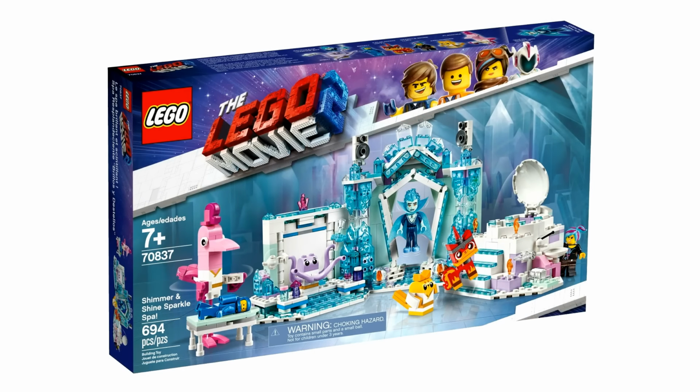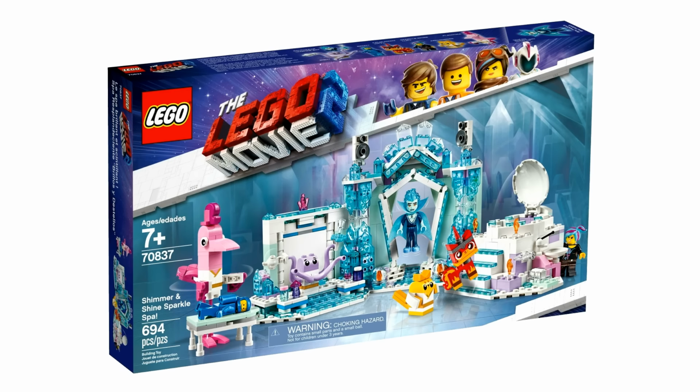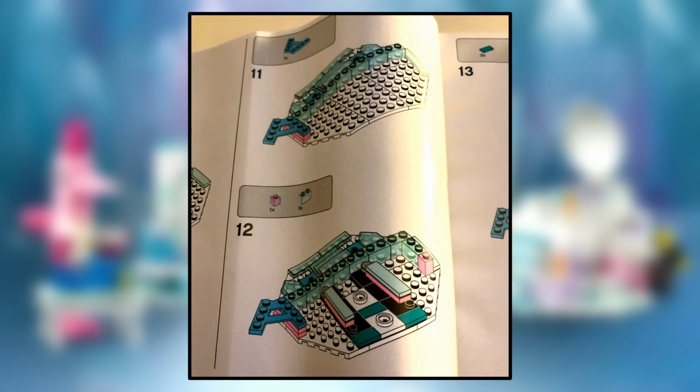Moving on, we have a LEGO Movie 2 set. This is the Shimmer and Shine Sparkle Spa. Now, from my original video that I did, you guys may know that I talked a lot about LEGO Movie sets because they seem to be more on the rushed side, where more mistakes were likely to occur. And this one's instruction booklet here is just a disaster, I'll be honest. I've never seen so many mistakes in a LEGO instruction booklet than this one.